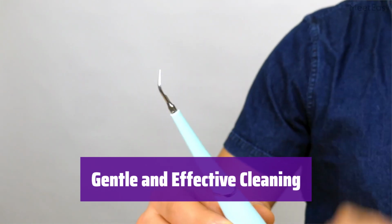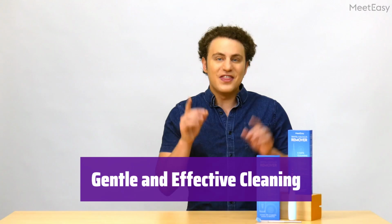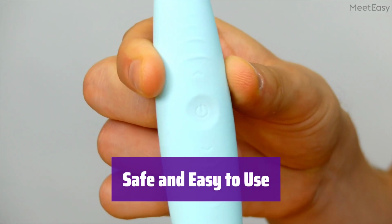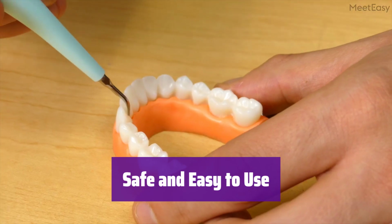Use it with light pressure, making short passes in each area. Start on a low setting to get comfortable, then gradually increase the intensity as needed. It's 100% proven safe for daily use. It's incredibly easy to use, making it perfect for anyone who wants to improve their dental care.